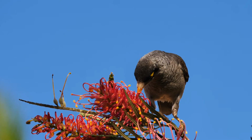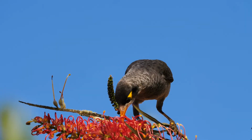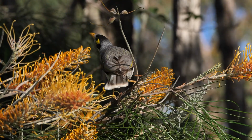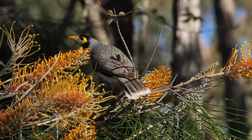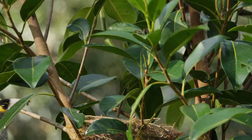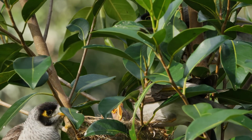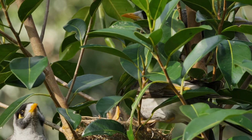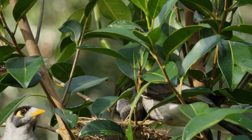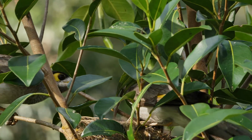The noisy myna is a native Australian honeyeater, often mistaken for the common myna, an invasive species. The noisy mynas also breed in colonies, and several broods may be reared in one season. The dedication of the mob to parenting is so strong that normally most of the chicks succeed. We call them the breeding machine.